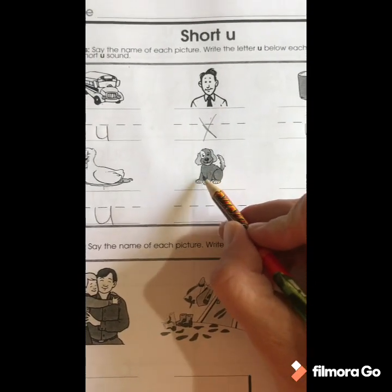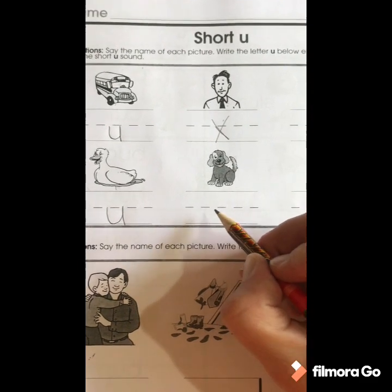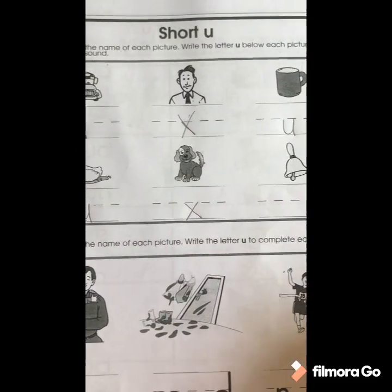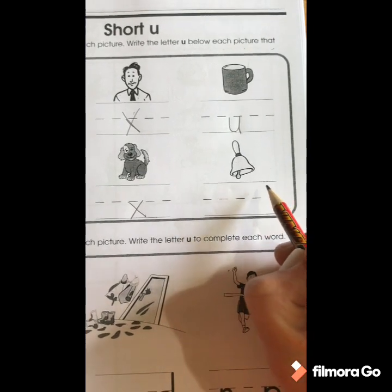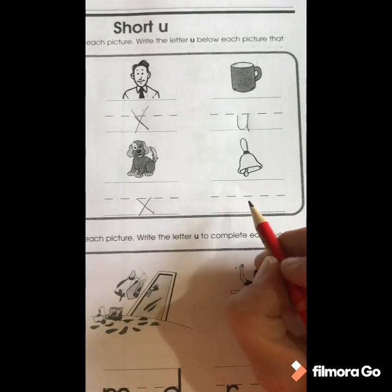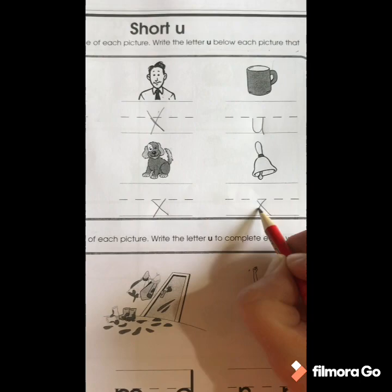D-O-G, dog. Do you hear the U sound in dog? No, that's actually the O sound. So you put an X, okay? This is a bell, b-l. Do you hear the U sound in bell? No, so put an X.